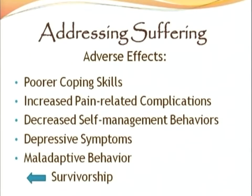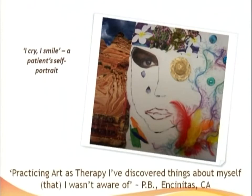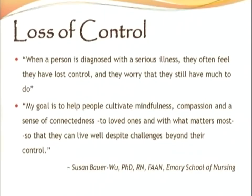The suffering that comes with the diagnosis and the treatments is really what creates a lot of complications, behavioral problems, coping skills, or maladaptive behaviors that people just do to survive in the short term. This is an example from one of my patients that worked with me, and it exemplifies the conflicts and the suffering that they go through. And one of the research comes from Emory School of Nursing about patients feeling hopeless and losing control.